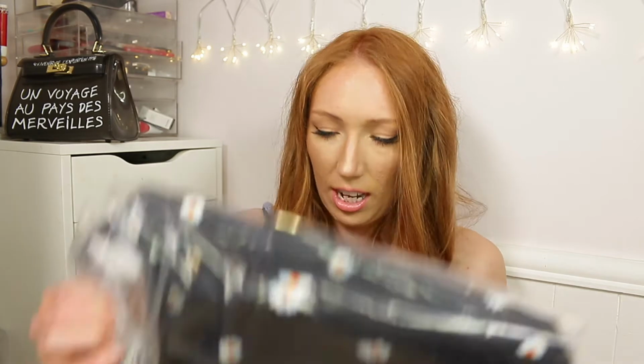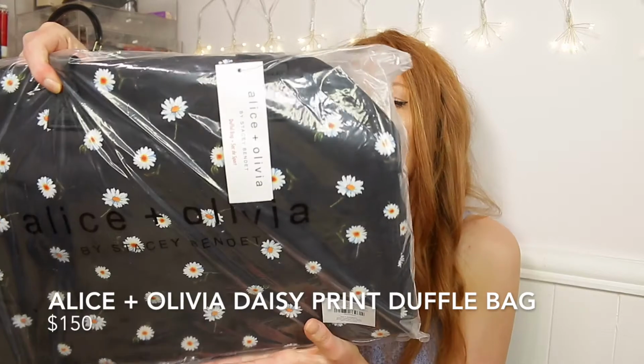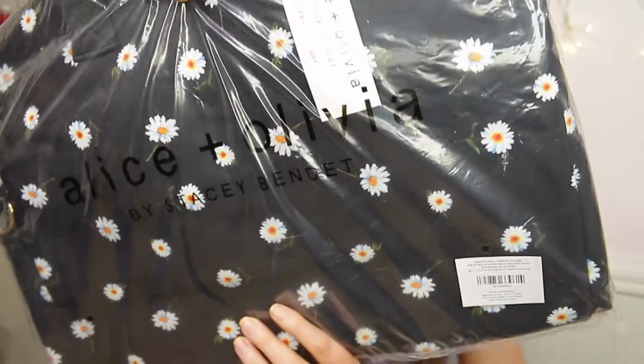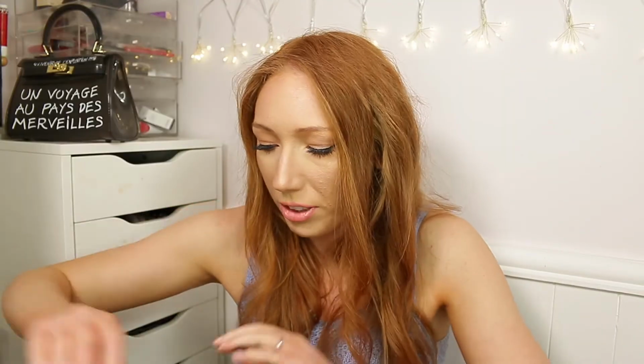The first thing that I got, so this is the main item that I decided to pick, is an Alice and Olivia Stacey Bendit bag, and I think it's like a carry-on bag or a travel bag, and I just thought this was really nice. Out of all the things that you could choose on here, this was a thing that I really wanted to get because I can never have too many bags. So you do have the daisies on there. I love the daisy print, and it's also a long strap as well. When I saw this on Fabfitfun, I was like, you know what, that is what I'm going to choose.